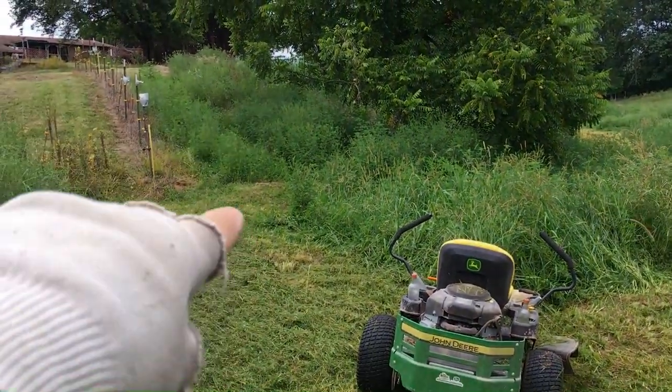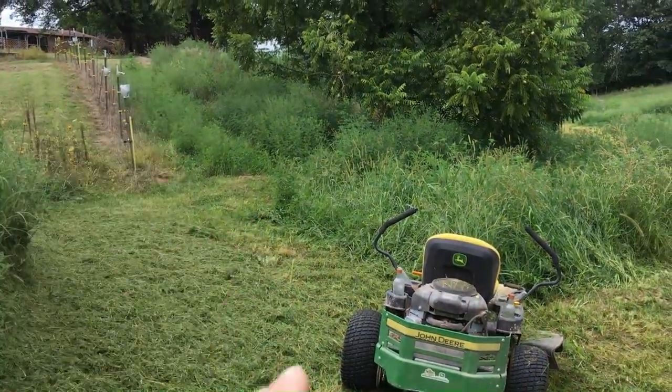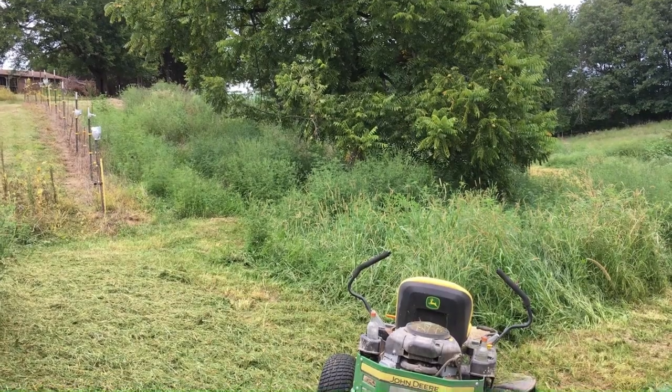And I don't think I can cut up there. I'd like to, but there's too many ruts, and then my mower gets hung up. My blades get hung up when a wheel drops into a rut. So I probably won't cut it.